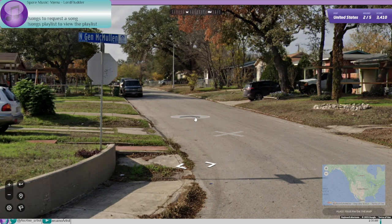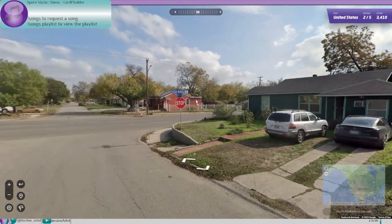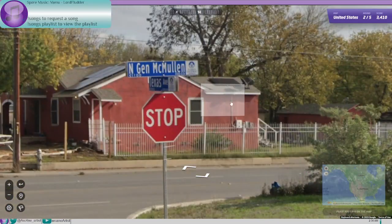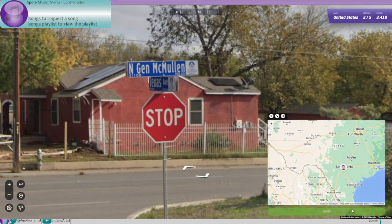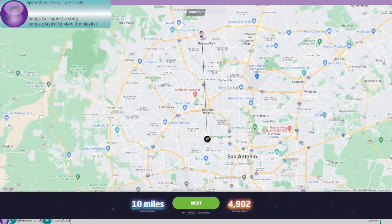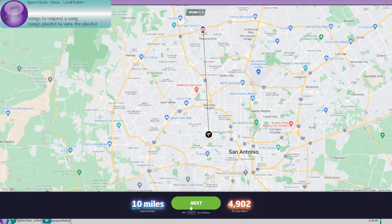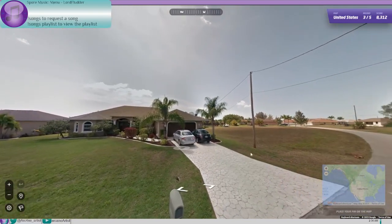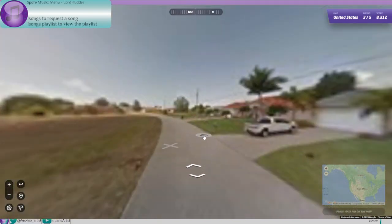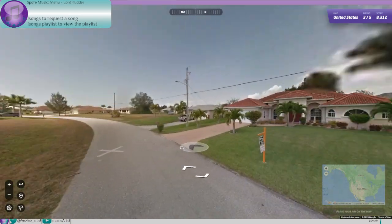Right. North Gin Mullen. Texas Avenues. Maybe we're in Texas. I don't know, somewhere around San Antonio. Oh, actually, we were in fact somewhere around San Antonio. So this time guessing based on the first state name I saw paid off.